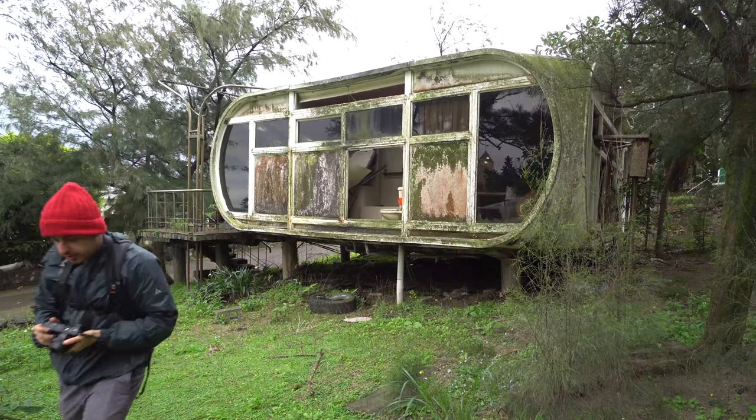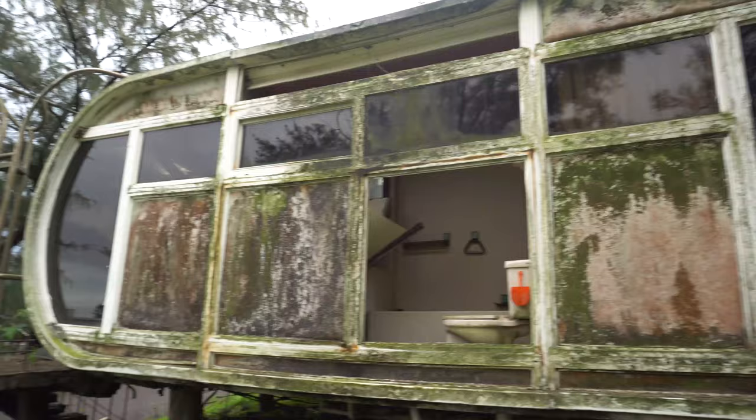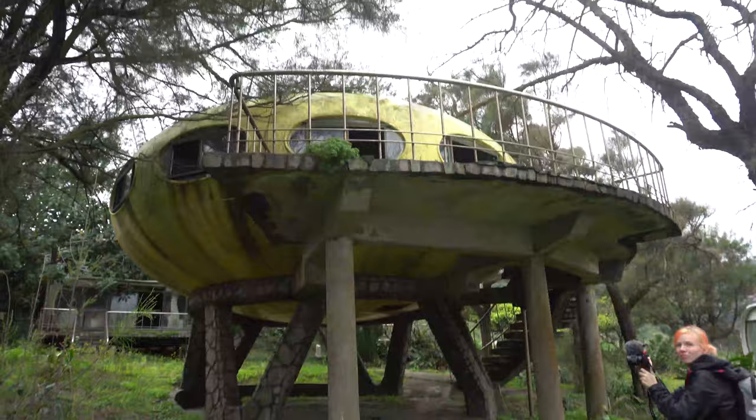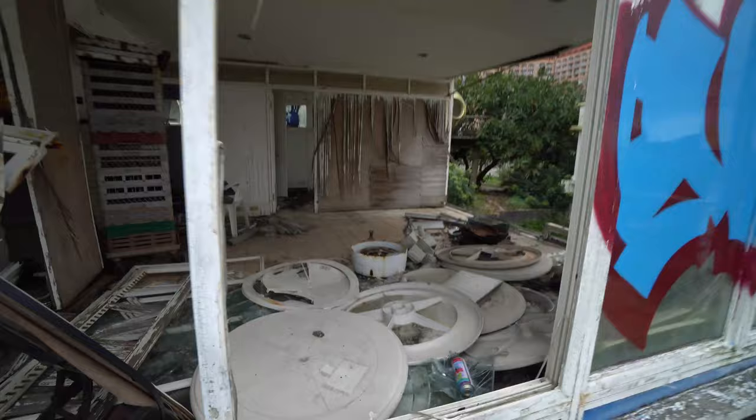So what are the Futuro houses, and why are they on Taiwan's north coast? These structures were created by Finnish architect Matti Suuronen in the late 1960s. The Taiwan Futuro houses are a little bit different than the originals designed by the Finnish architect. They sit on a concrete platform higher than the originals did. There isn't a lot of information online about when exactly these were built or when they were abandoned. There are a lot of theories out there, but no one is quite sure.